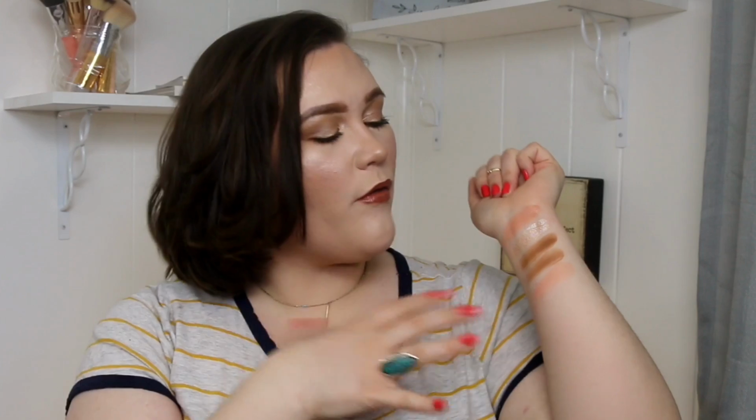Now, as you can see in the swatches that I have on my hand right here, I have Hula Caramel, which is on top. It's much deeper, much warmer, and then underneath of that is the regular Hula. Now, for my skin tone, Hula Caramel, honey, there is no way in God's green earth. I did try it. Big mistake.